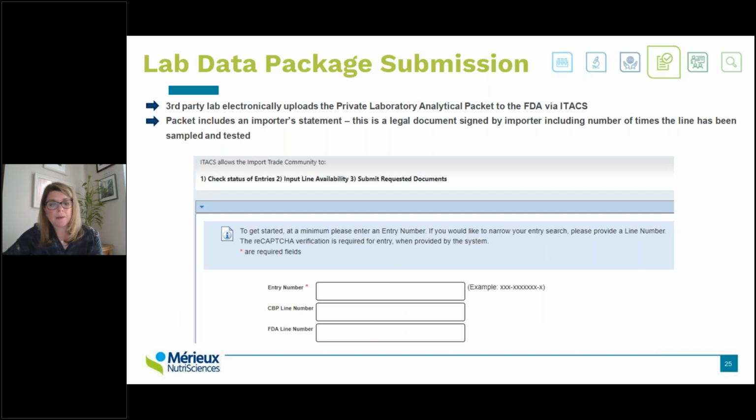So the final lab data package submission: if you decide you do want the results in the analytical packet to go to the FDA, your third-party lab will electronically upload this to the FDA via their ITACS website. As the importer, you would have access to ITACS as well. You will probably be in there a lot uploading documentation to the FDA. You can see line status, but the third-party lab is the one that has to upload that final packet to the FDA for their review.